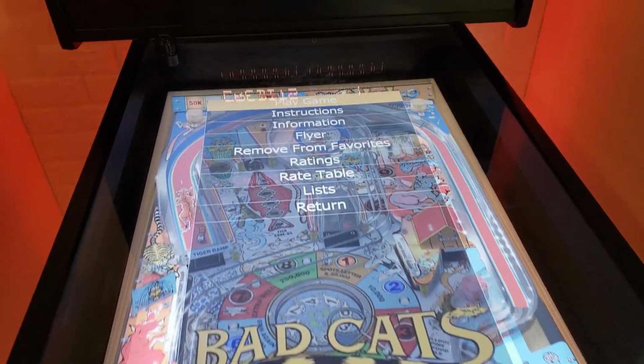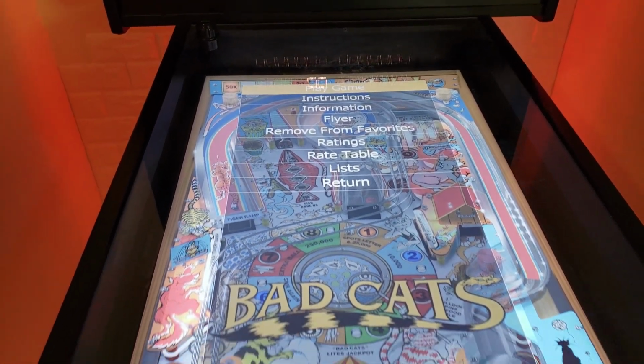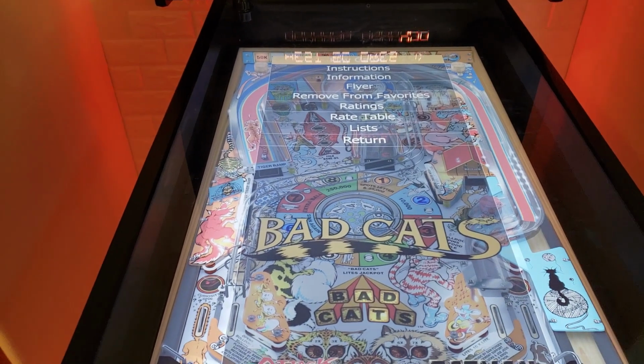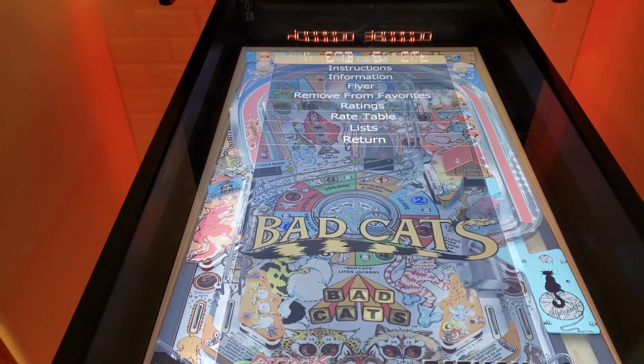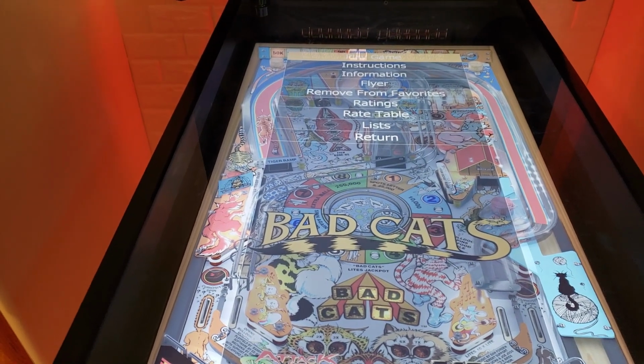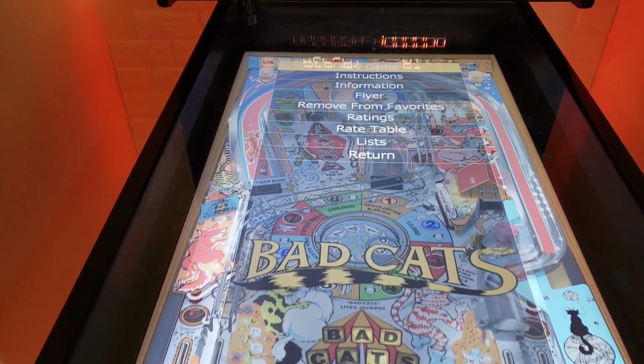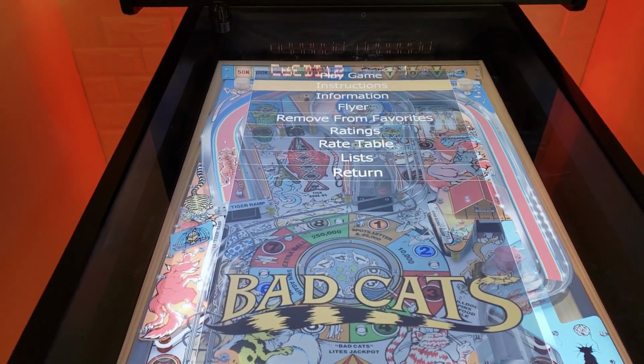And I've got it all set up. I'm using PinballX as the front end. And setting all this up was quite the project. I mean, it took me, I don't know, probably like a week of long hours of setting every table up exactly the way I wanted it. But in the end, totally worth it.